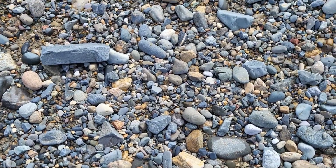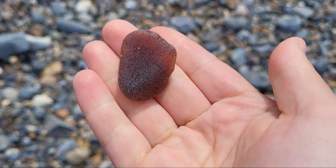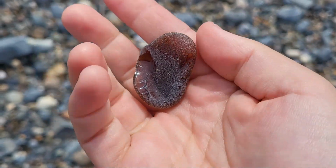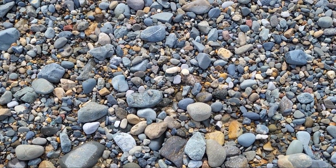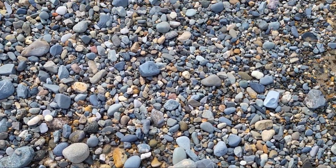I hope you can hear me over the wind. It's really bad, but I wasn't really sure. I literally just turned the camera off to look down and found this massive piece. So sea glass was here, and this wind is insane.